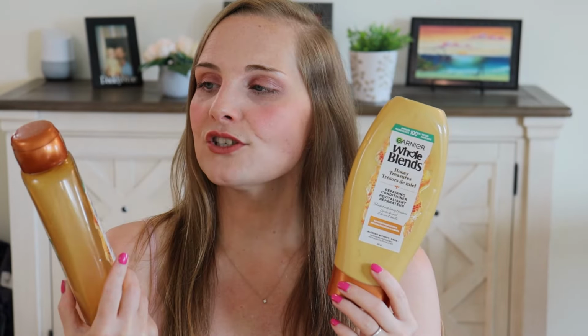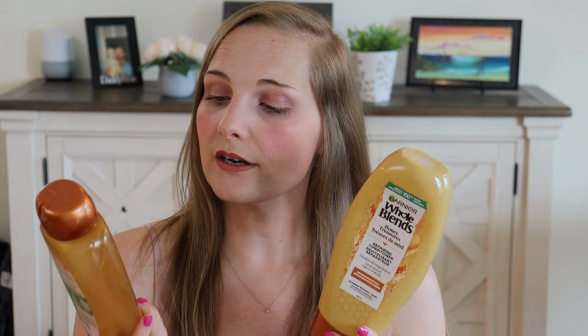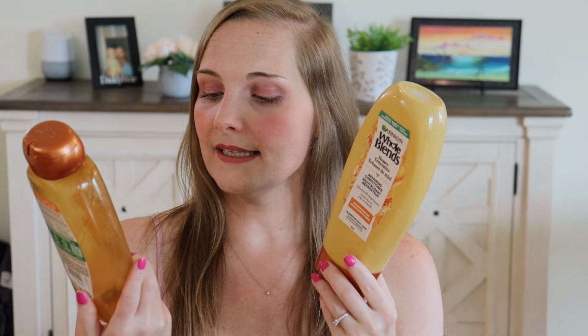Now I have actually been using Pantene, and I've been liking that, but I always keep this one on hand just for a change to kind of switch it up a little bit. When I first started using it, I thought that the scent was a little bit too strong, but now I'm used to it and it doesn't bother me. But if that's something that bothers you, it's just something to be aware of. But yeah, I like this one.